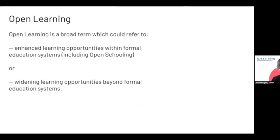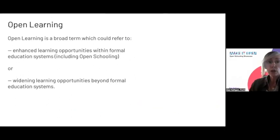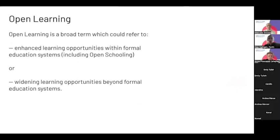And we're part of one of those further projects, a project called Leavers. And this starts to work outside of open schooling into what was broadly categorized as open learning. And again, another broad term, but we are talking about what we've become familiar with in today's talk: enhanced learning opportunities within formal education systems, or widening learning opportunities beyond formal education systems.